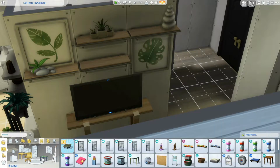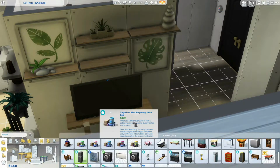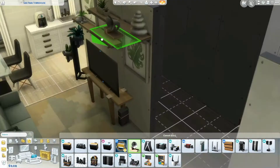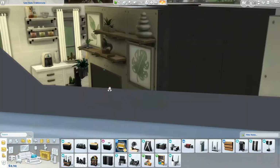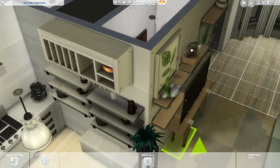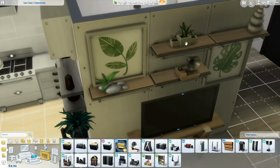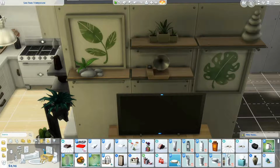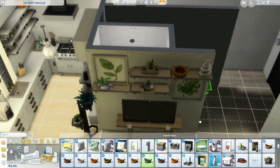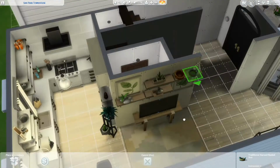So yeah, I was trying to build a kind of minimalist, rustic living room space, and I used this console table from Eco Lifestyle for the first time. I've never seen it before. I don't know where it's been hiding in the Build Buy catalogue, but I like that it's so skinny, because I really just wanted it to be big enough for the TV. It's quite a narrow living room, so I didn't want it to take up too much space, and yeah, it's really cute. So I'll use that again.